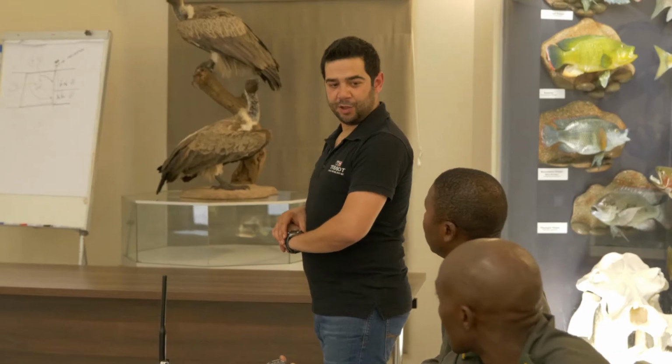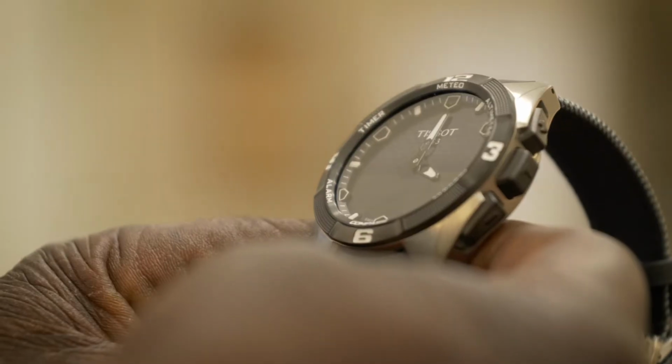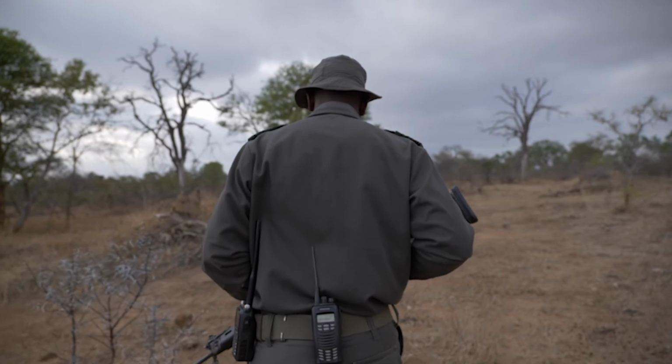So we've just wrapped up 3 hours of intensive training here. In the beginning, a bit of a challenge. These watches are incredibly advanced. Through a lot of laughs, hard work, and perseverance, as a unit, we've figured out how these watches work, and we can't wait to get out into the field to test these out.